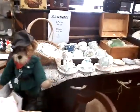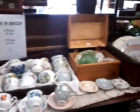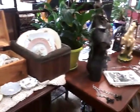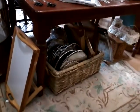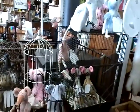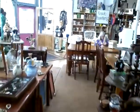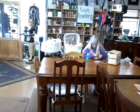We have mix and match china. Yep. Huge selection of vintage and antique trays. Of course, the infamous rat collection, created at Ratatouille, or Rat or Tui. This is Phyllis putting hair on a reborn doll. Hello, Phyllis. Hello, Phyllis. And Dharma.